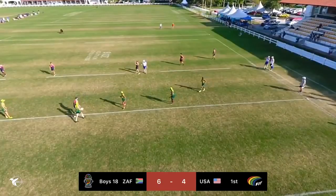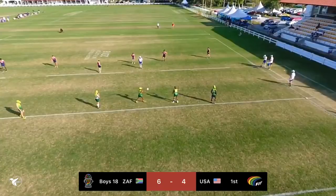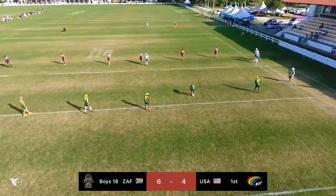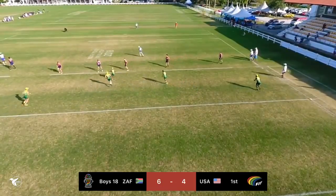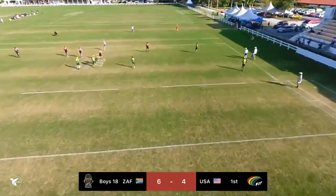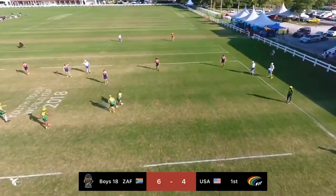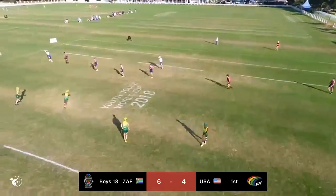Referee finds a penalty there, USA in the ruck. So interference in the roll ball area. Penalty to South Africa on the halfway line. So great scoring opportunity if they are good enough. Cloetti drives in now, goes to dummy half. Play gets away from him. There's Fanier in half. Cloetti with the ball.